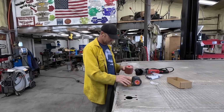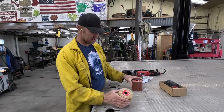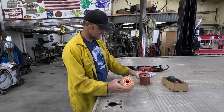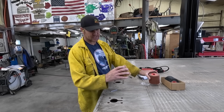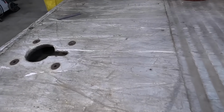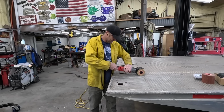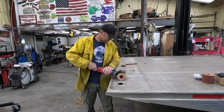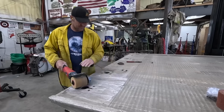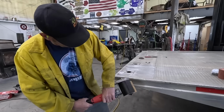All right, so these are different grits. That one's obviously really coarse. The bed's got a whole bunch of really rough places on it. Finish grit, let's go with this one and see if it'll take the harshness off of this. Gonna make it way better. Let's see what it looks like on the side.